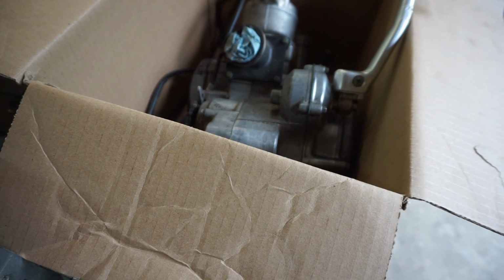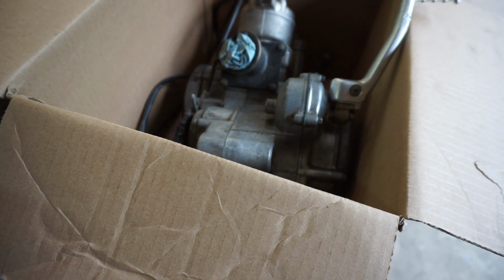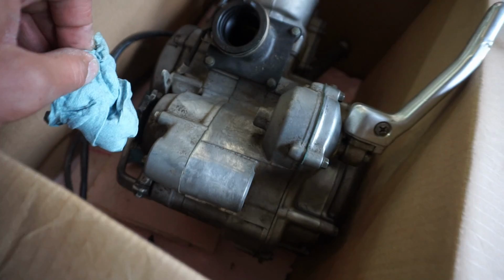If I was gonna do it, I'd send it up to the motor guy and let him take care of it, or sell it. And I called up the motor guy, and like I said, he said $600 to tear it apart and put it back together. And that is when I said no.